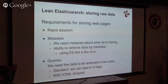We needed something that we were comfortable with to be able to rapidly adopt and integrate into our backend. So that was very important. We needed to store those web pages, which were coming at us very quickly, with metadata in terms of ID and date, and we wanted to run queries on that data, to not have just a black hole for our data, but also be able to slice and dice it and run queries. And for that, we're using Elasticsearch. We're analyzing the incoming data in a couple of different ways: a standard analysis, and also an analysis which strips HTML to be able to only search the visible text.